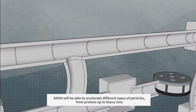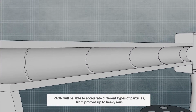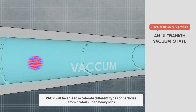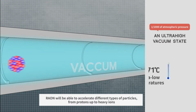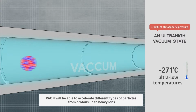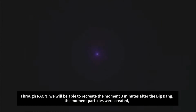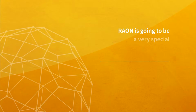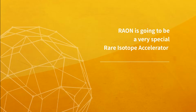For the accelerator to work, it must maintain an ultra-high vacuum state 1/1000th of atmospheric pressure, with ultra-low temperatures below -271 degrees Celsius. Through Raon, we will be able to recreate the moment 3 minutes after the Big Bang, the moment particles were created, which means we will be able to answer how stars were created and even evolved. Raon is going to be a very special rare isotope accelerator.